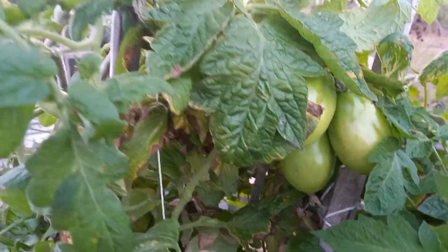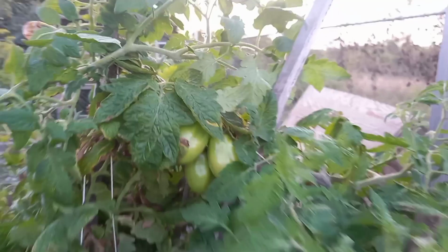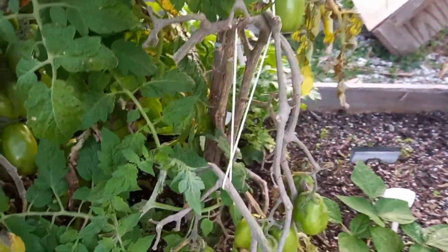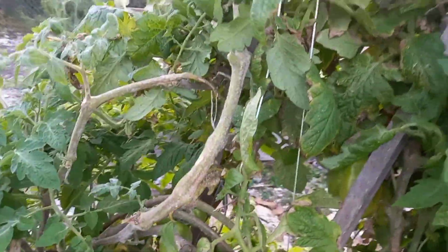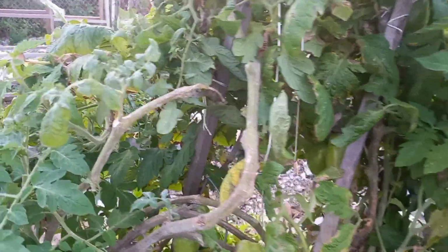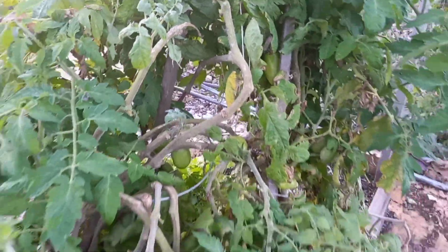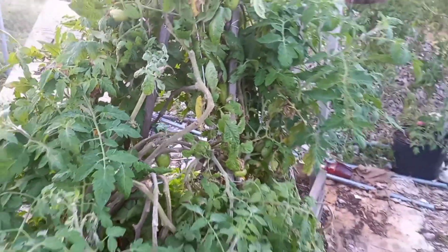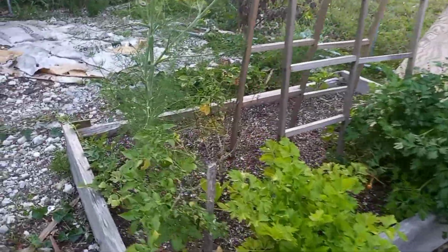And even though these Romas are winding down, you can see I still have a whole lot of Roma tomatoes still to harvest. And I want you to know, these plants took a beating. We had like 3 weeks back to back of high wind. Everything was just being blown over. And so I had to fight with those a bit.